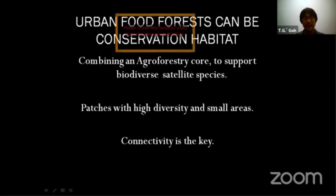In fact, if you look at traditional Malay gardens, there are up to maybe 90 species of trees which are planted within that garden itself. So that's already a huge amount of diversity there. Perhaps you can add a few more in between. And these in turn will create patches of high diversity within small areas.